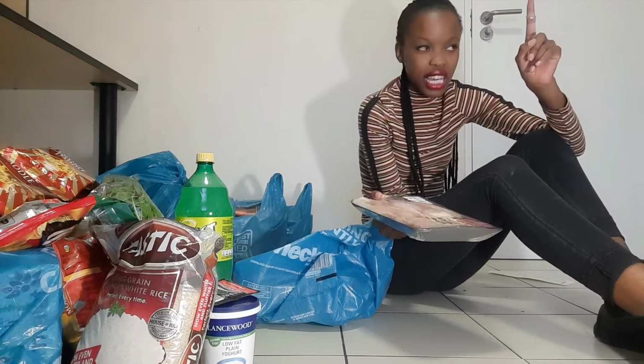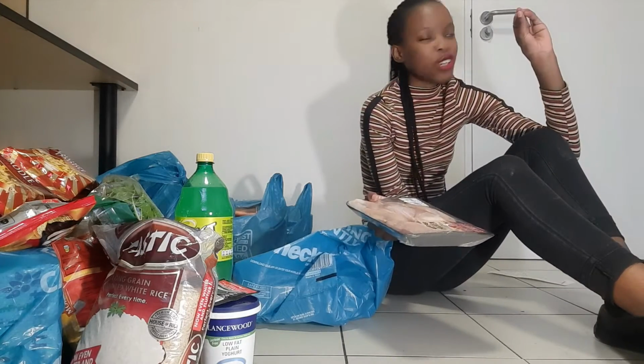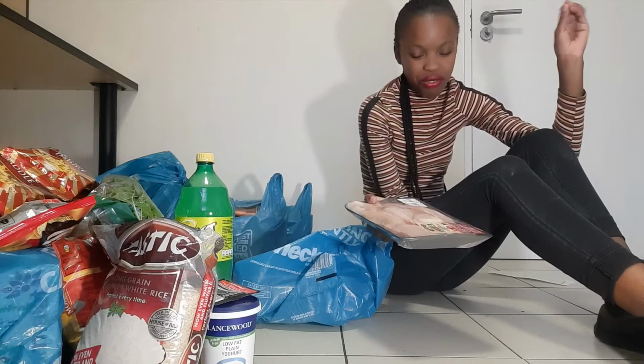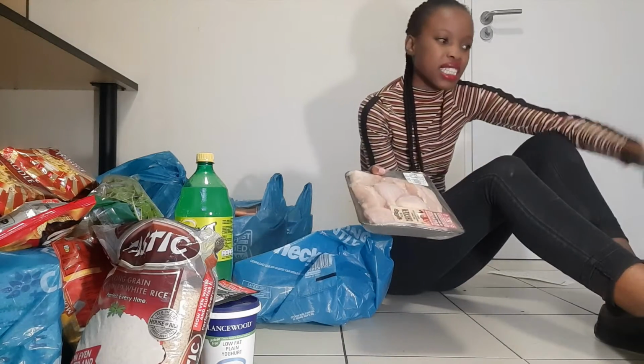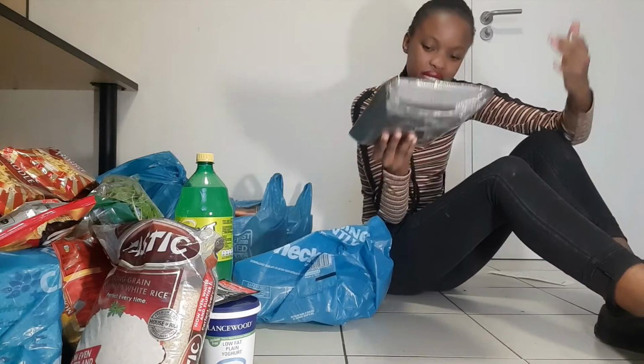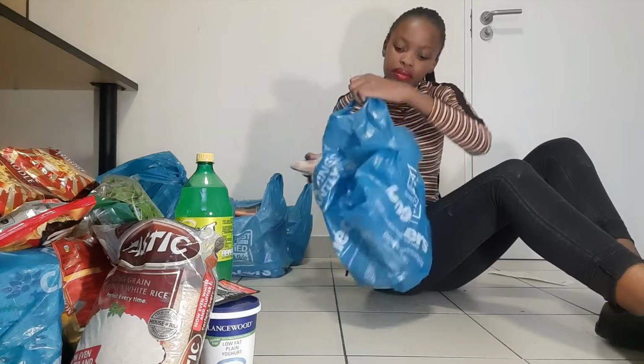And in my fridge I have chicken necks, and I also have wurst, like a whole lot of wurst. So I was like, oh, let me add a little. And I still do have chicken also. I'm like, oh, okay, let me just take these ones. Okay, 43 rand.